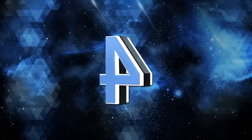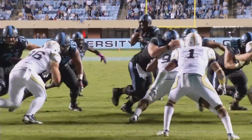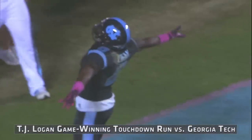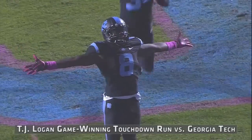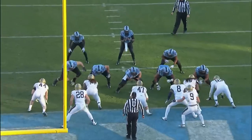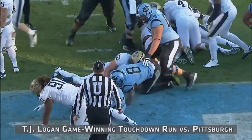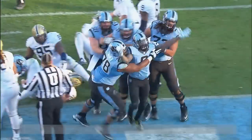Number 4. It's a handoff on the ground. Touchdown, North Carolina. T.J. Logan. Williams gets the snap, gives it to Logan. Touchdown, Carolina. With the lead, with 50 seconds to go.